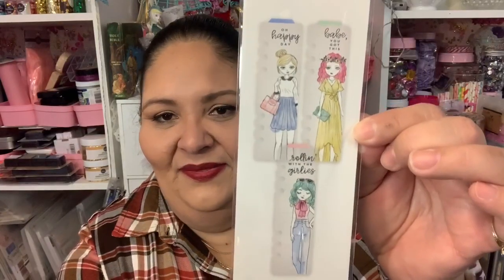So, oh yes, this is for my planners. Oh my God, I love it. Babe, you got this. Rolling with the girlies and oh happy day. Super cute. Super, super cute. So I'm very excited that I found those for only $1.24.